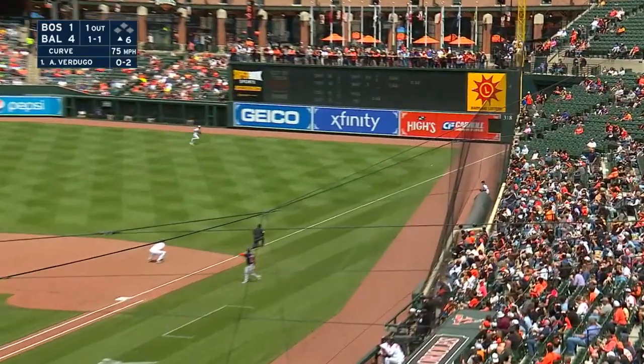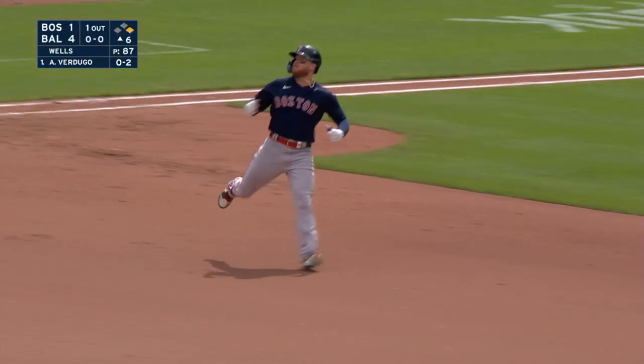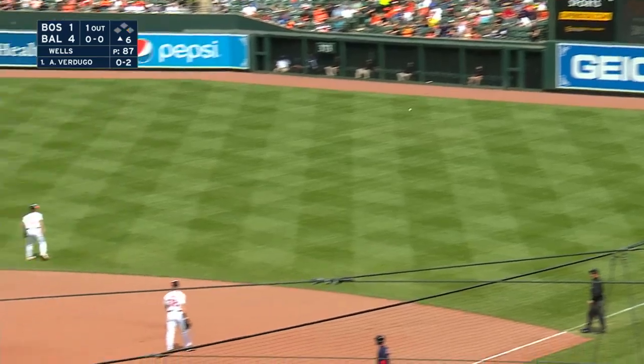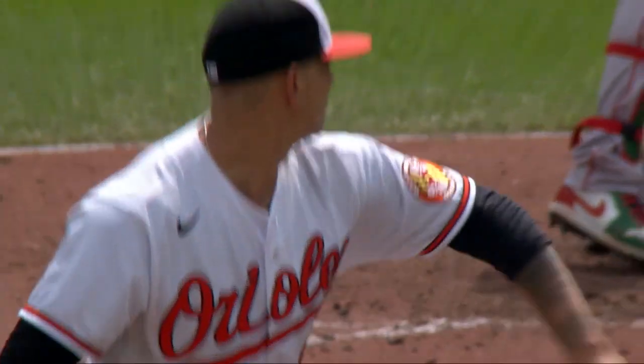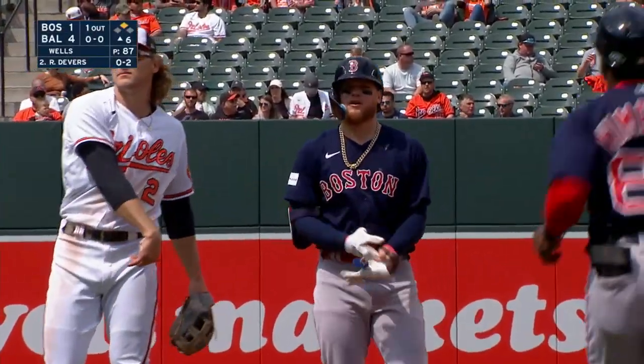Rips this one down the line. That's a fair ball. That'll clang around in the corner. He's into second base with a double. Put a beautiful swing on that one. And there's the curveball that he's been waiting on and just hasn't been getting it so far today. This is what good hitters do. They have an approach and they stick with it.